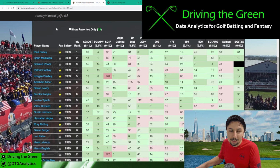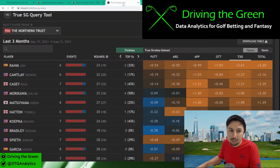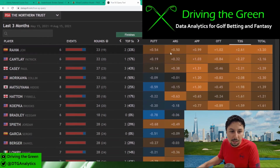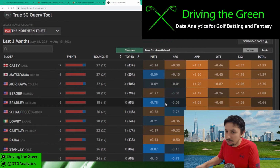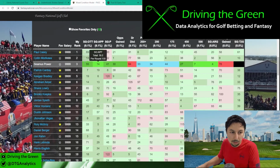So Paul Casey, I think, is interesting. He's 38 to 1. This is something we haven't shown on here before, but the True Strokes Gained tool on Data Golf. Paul Casey is actually third in the last 3 months in strokes gained tee to green, and this is all adjusted for strength of field. What you're not getting on Fantasy National is that he's actually number 1 at approach in that time period. So Paul Casey is someone who is interesting to me at 38 to 1. Someone I'll be taking a really close look at.